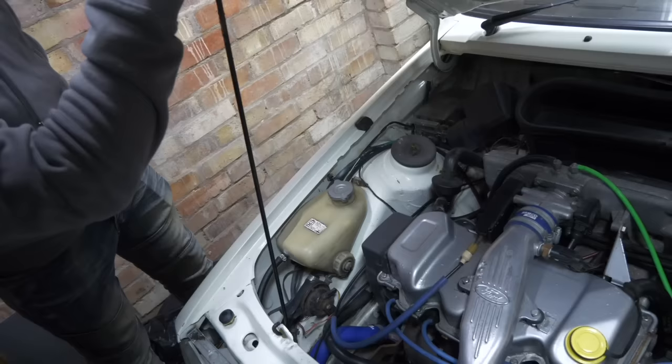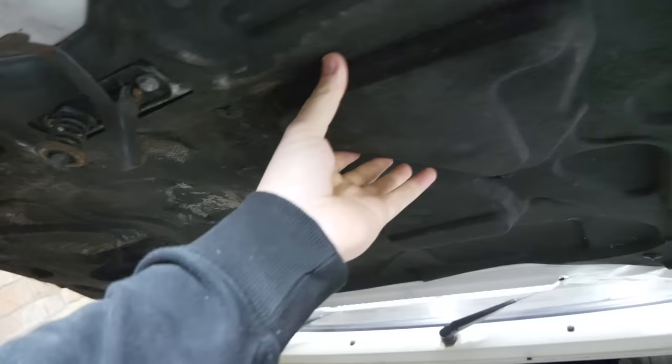Oh, yeah, look at that. Very, very similar to mine, but very original at the same time. Oh, look at this. It's got this on it. These are like £400 at the moment, the underneath of the bonnet, cushioning or sound deadening. We're calling that kind of sound deadening.